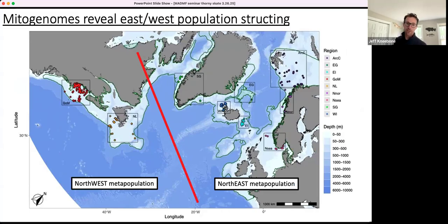So first, looking at population structure, mitogenomes were really informative at telling us about broad population structure. The red line, basically separating Newfoundland, Labrador, and Greenland, kind of denotes the demarcation line. So to the east of that line, or right of that line, we found that thorny skate exists in a metapopulation that includes places like the North Sea, the Arctic Circle. So basically everything to the right of that line is one group of thorny skate. And then everything to the left, or to the west and south, is another metapopulation.